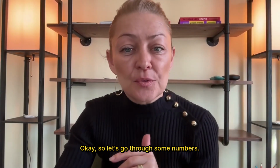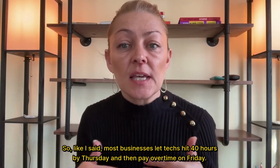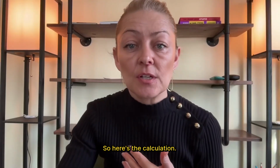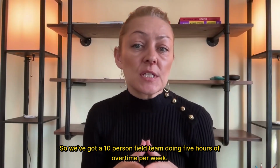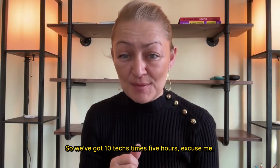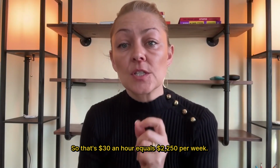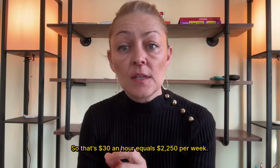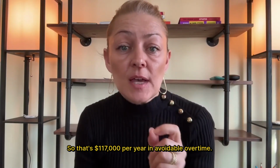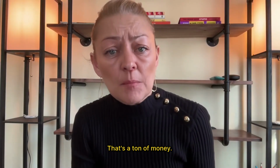Okay, so let's go through some numbers. Like I said, most businesses let techs hit 40 hours by Thursday and then pay overtime on Friday. So here's the calculation. We've got a 10-person field team doing 5 hours of overtime per week. So we've got 10 techs times 5 hours, times the 1.5 rate. So that's $30 an hour, which equals $2,250 per week. So that's $117,000 per year in avoidable overtime. That's a ton of money.